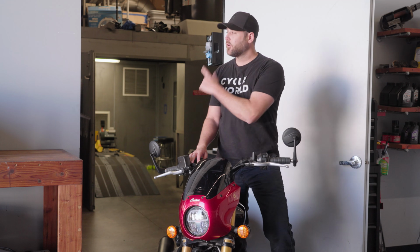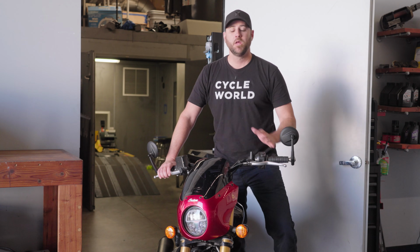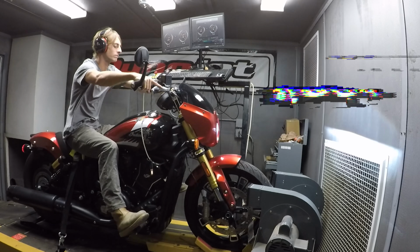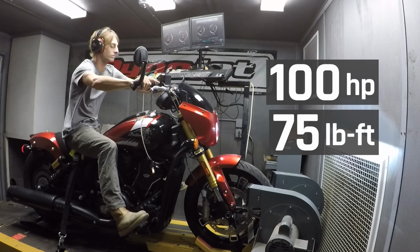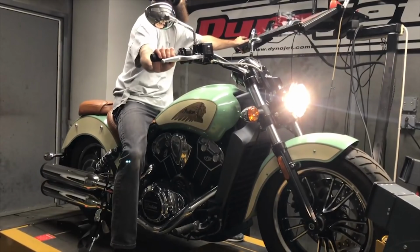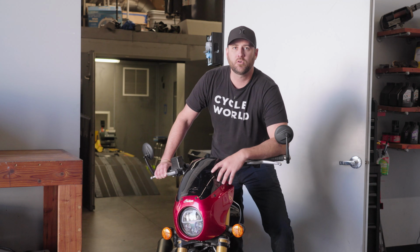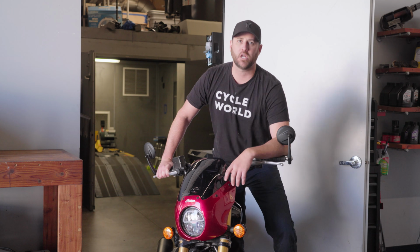Little bit of a sidebar, you'll notice the DynoJet dyno there in the other room. We run all of our test bikes on that dyno, including this 101 Scout, which made 100 horsepower and 75 pound-feet of torque. Now, it's a little bit of an apples to oranges comparison because the 101 has a dedicated ECU tune and technically makes more power than the other 2025 Scouts. However, for comparison's sake, the last Scout we had on the dyno made 84 horsepower and 64 pound-feet of torque. So you've got 16 more horsepower and 11 more pound-feet of torque on this bike compared to previous generation Scouts.